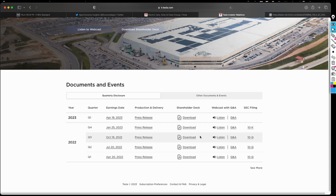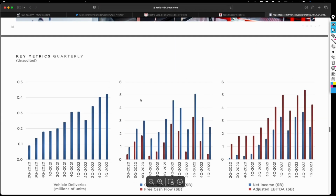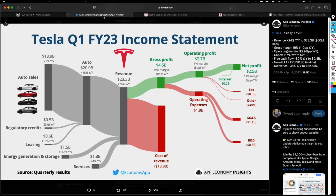There are different kinds of documents that you can look at. We are just looking at the press release. Again, the press release is a big comprehensive document. So instead of looking at that big document, we're just going to look at the summary of the result. We are getting the summary from one of the graphics created by the Economy app. You can check them on Twitter. They do these nice graphics which sort of summarize the kind of information that we are looking for.